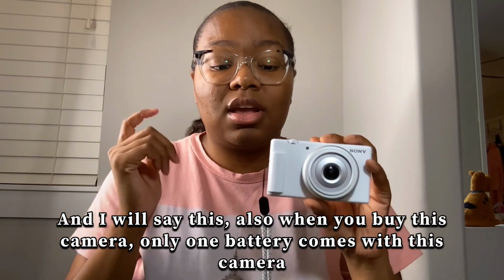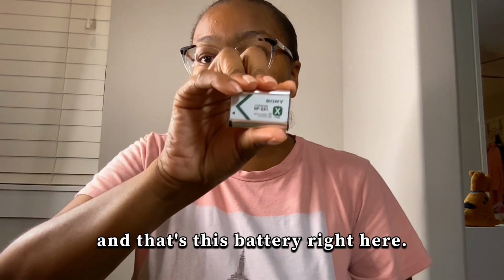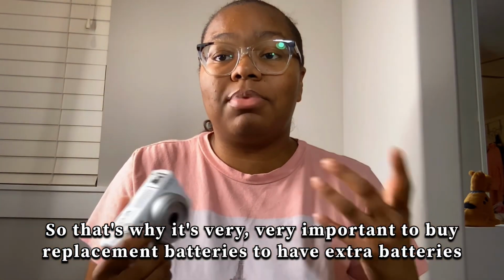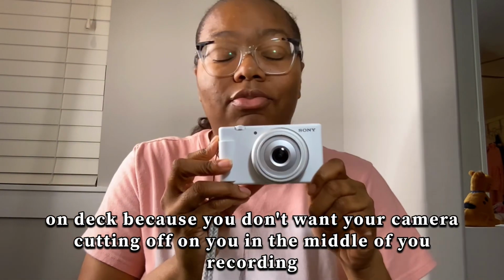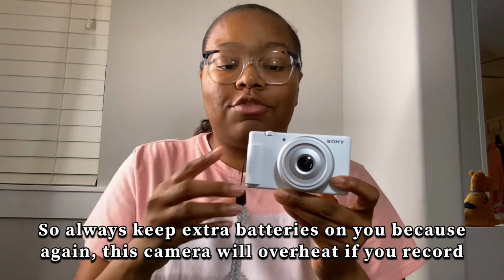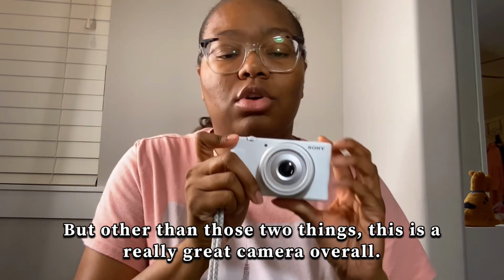And I will say this also, when you buy this camera, only one battery comes with this camera, and that's this battery right here. So this is the only battery that you're going to get once you buy this camera. So that's why it's very important to buy replacement batteries, to have extra batteries on deck, because you don't want your camera cutting off on you in the middle of you recording a video. So always keep extra batteries on you, because again, this camera will overheat if you record on it for too long. But other than those two things, this is a really great camera overall.